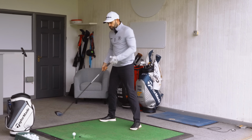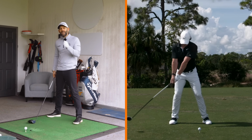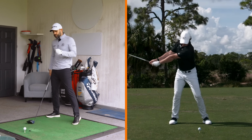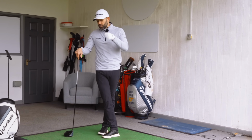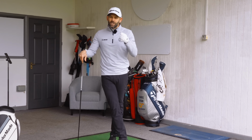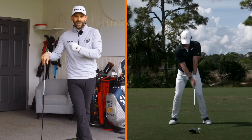Now, Rory is the best exposed to this. You watch Rory from face on, before the club moves, his body's moving. And again, I've spent some time with some great coaches. Steve Furlanger comes to mind, a great coach with the driver. He's measured this. This is what the best drivers of the golf ball do. They start with their body early. They put energy into the club.